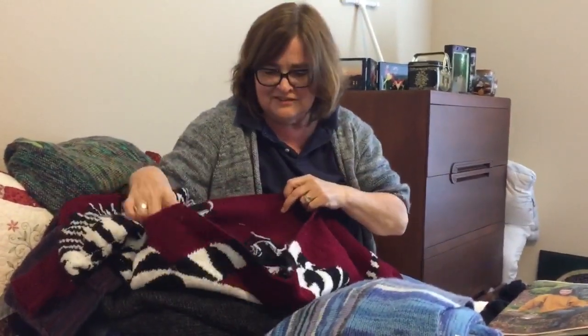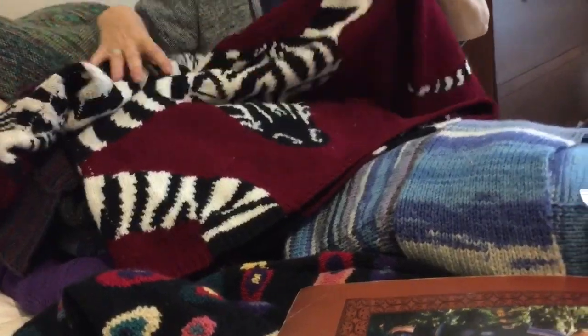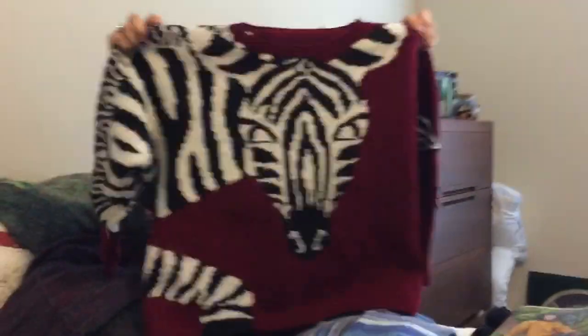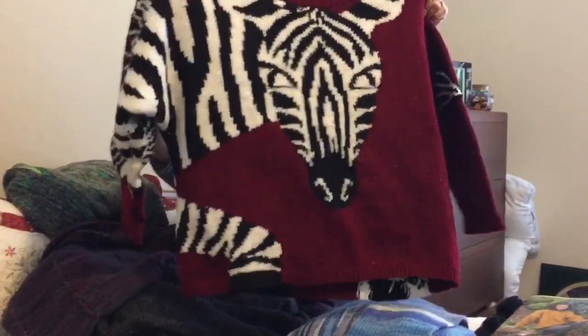Again, I didn't see. Oh, that's early on. Good. Yeah. Oh, okay. But isn't that cool? It really is cool. It'd make a nice mosaic too, you know. I like the zebras' face on that. Yeah.